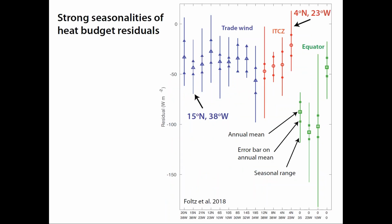Okay, so now getting into some results for the residuals and estimating the cooling. We've calculated all of the residuals at each of the mooring locations, and that's what this shows. The mean values are shown as the symbols and are separated into the trade wind, ITCZ and equatorial regions. On the equator, the green symbols are kind of what we'd expect. We see the strongest cooling along the equator, up to 100 watts per square meter in the annual mean.